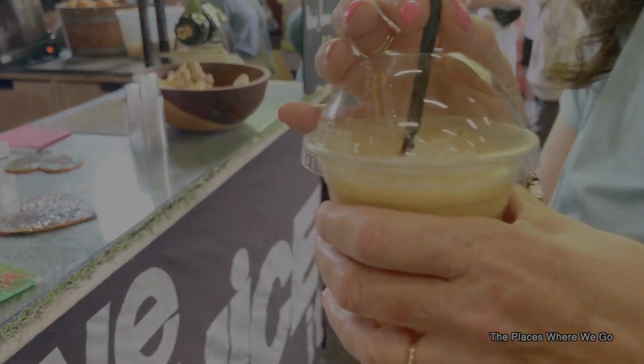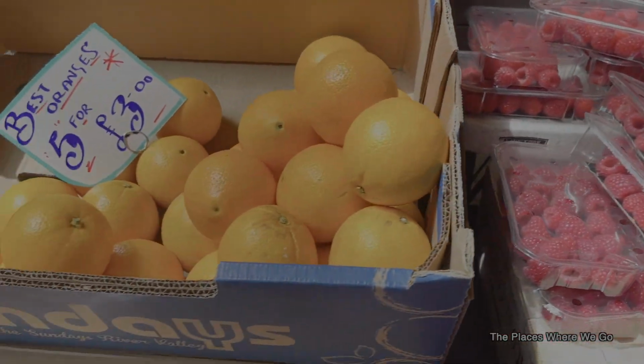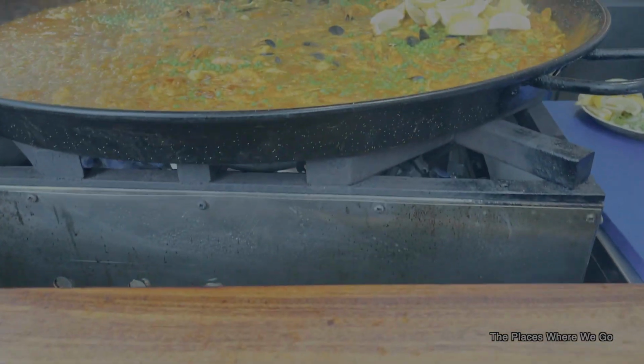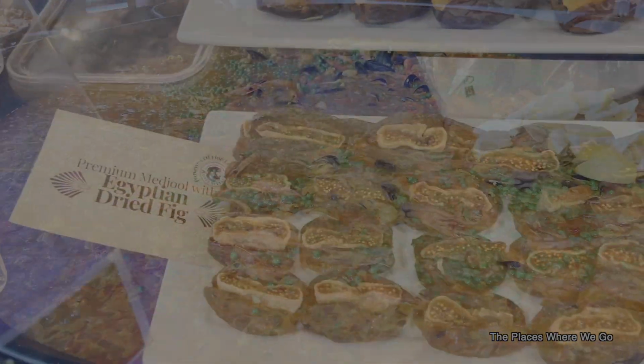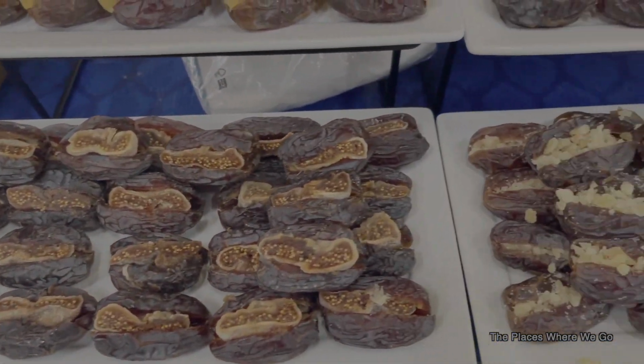Now the trick is trying to find somewhere to sit down. Yeah, because it's so crowded, like you mentioned. It was very hard to find a seat. We ended up just sitting on a curb somewhere and eating our Pieminister pies there. It worked.